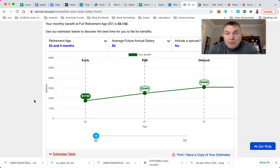No, I'm not crapping you, Josh. By working until I'm 67 and taking my benefit at 67, I'm getting $3,100 a month. Here I'm showing $2,499. So by working and getting the max salary from now until 67, I'm only increasing my benefit by $600 a month. You crapping me? No, we're not crapping you.